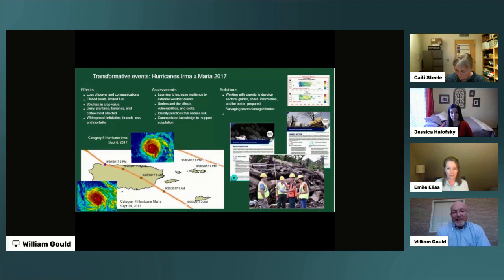2017, we had really transformative events with 2 Category 4 and 5 hurricanes that passed nearby or over the island and had effects on all aspects of society, particularly communications, transportation, and power. Our Climate Hub was involved in a lot of study, still is, and review of these effects. And we see that down trees have a high level of effect, not only in the Caribbean, but throughout the Southeast. And they interact with infrastructure, with power, with transportation to create effects that need to be dealt with.